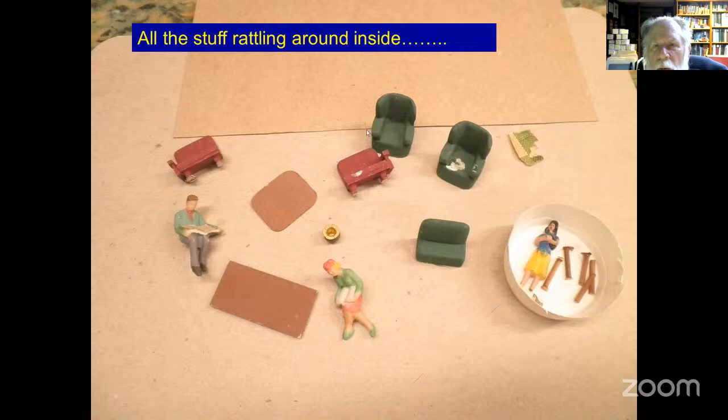These are white metal chairs. There's about a pound of lead here. Some odd figures. Young lady missing part of her leg. Part of a table. Probably belongs to one of these two. I don't think we're going to use any of this stuff. This is all going to go away and get replaced.